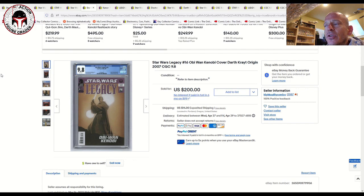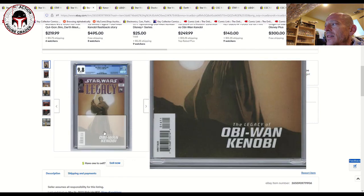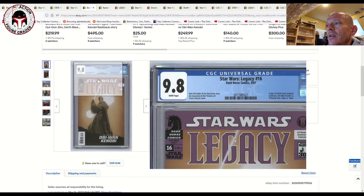But I do think that there's the potential for this book, because this is the origin of Darth Krayt. And it's got a great Obi-Wan cover. Is there potential that we see Darth Krayt in the Obi-Wan series as kind of a side story? The main crux of the Obi-Wan series is going to be his trying to hide from the Inquisitorius.